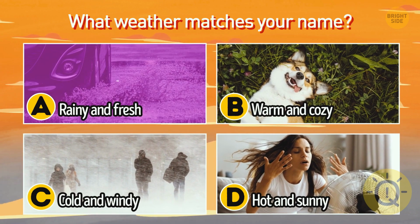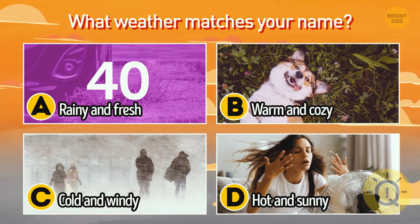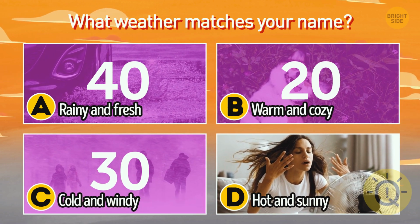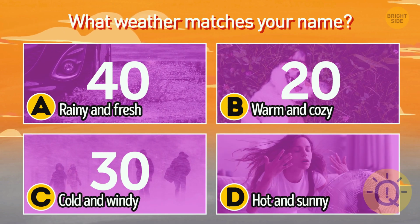Option A brings you 40 points. B adds 20 points to your score. Option C brings 30 points. And variant D is worth 10 points.